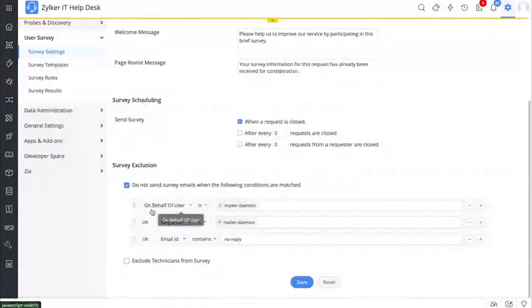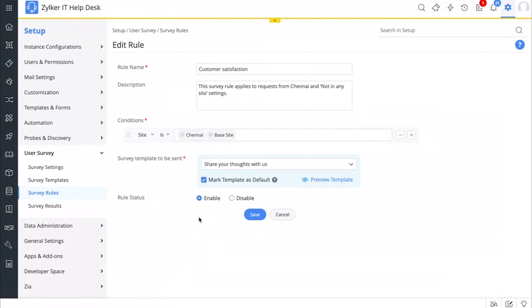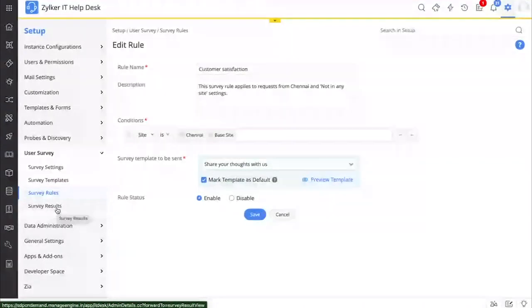Under survey settings, you can set the required scheduling for sending out your surveys, and you can also create survey exclusion rules. And in case you would like to send particular surveys to different sites, or if you want to analyze different categories, different departments, and so on, you can specify the required conditions here, and you can match the required survey template to those conditions. So when these conditions are satisfied, you can automatically send the required survey template to your target audience. And once you collect the required feedback, you can view the survey results right from here.